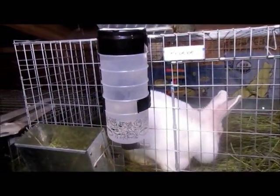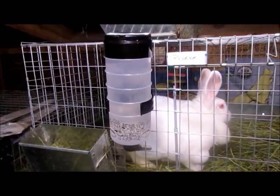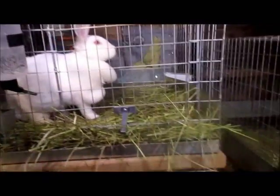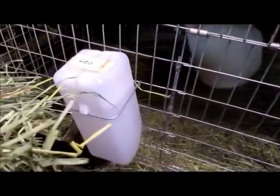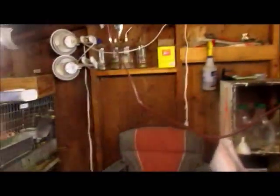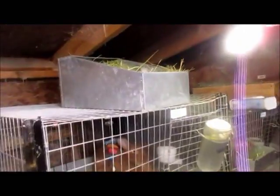I've got some on order, and so I hope to replace all of the glass water bottles and the smaller plastic ones. I'll probably still keep this size around for grow-out cages, but they'll get the other kind as well, because they need to learn how to drink. It's got a different nozzle. It's not a ball one, it's one that you wiggle back and forth to make it work.